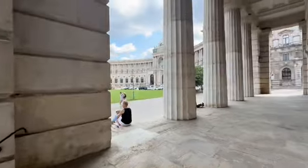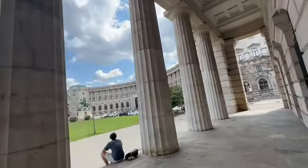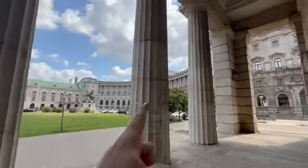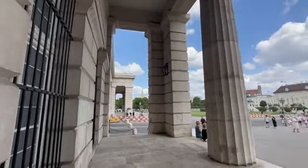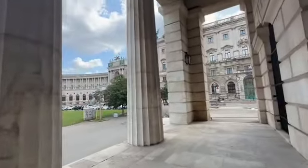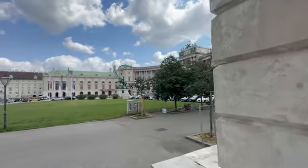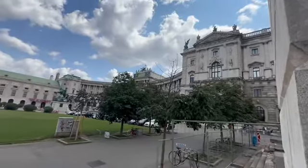So here's some little Vienna lore. This is like the Schönbrunn area, and you see that little area over there? That's like a palace. Initially, this same thing was supposed to have a mirror image on the other side. But then the Habsburg monarchy collapsed after a little thing called World War I happened. So as a result, the other half of this, which was supposed to look like this, was never finished.